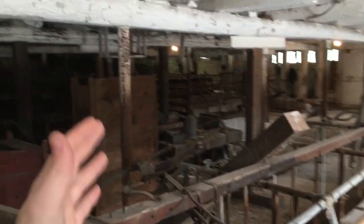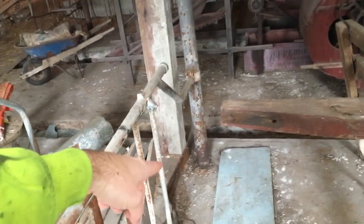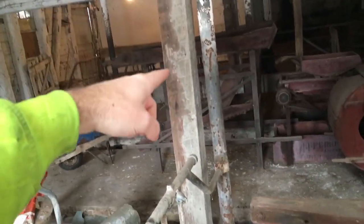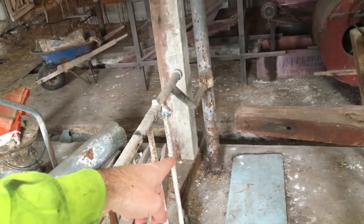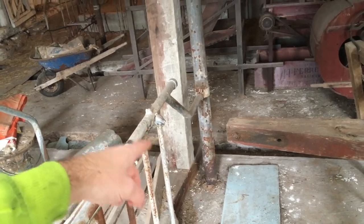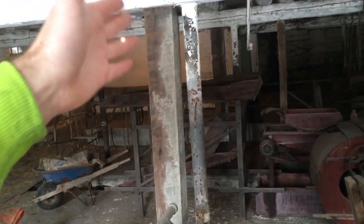It's plain and simple. What happened is, these poles here, these steel poles that are in the floor, they cemented them into the floor. They weren't filled with concrete. They're hollow, and the bottoms rusted off on quite a few of them. Not all of them, but quite a few of them. These poles here have to be replaced. They have to be cut out, new poles put in to support the barn. Again, that's a little bit of expense.